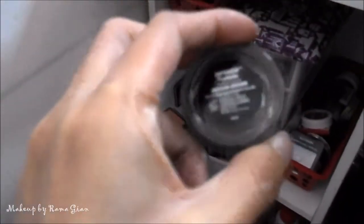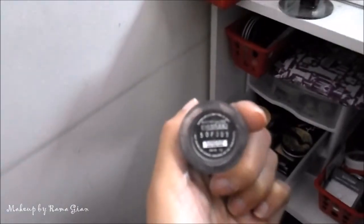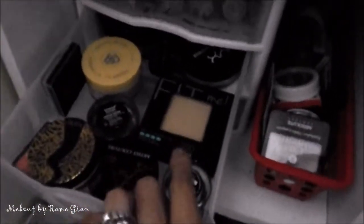I have the Anastasia Beverly Hills Dip Brow, and this is in the shade medium brown. Camera's horrible at focusing. And I also have the Maybelline gel liner. I think this is the blackest that it can go. What else do I have in here? I have the Tarte setting powder. I just recently got this. I haven't used this yet, but this is one of those translucent ones. I have the Maybelline Fit Me powder, and this is in the shade medium. I have the NYX setting powder over there. I'm not quite a fan of.